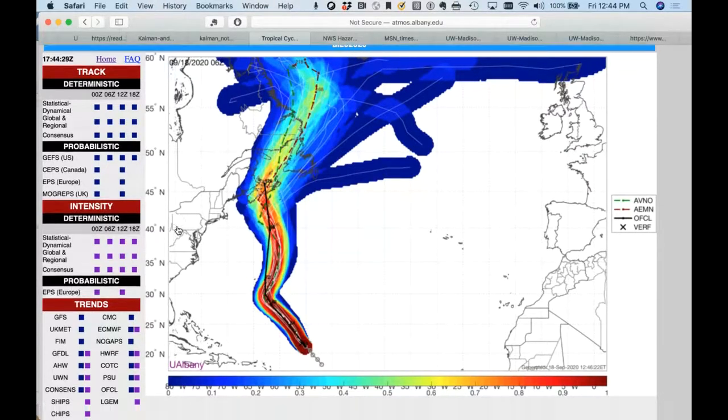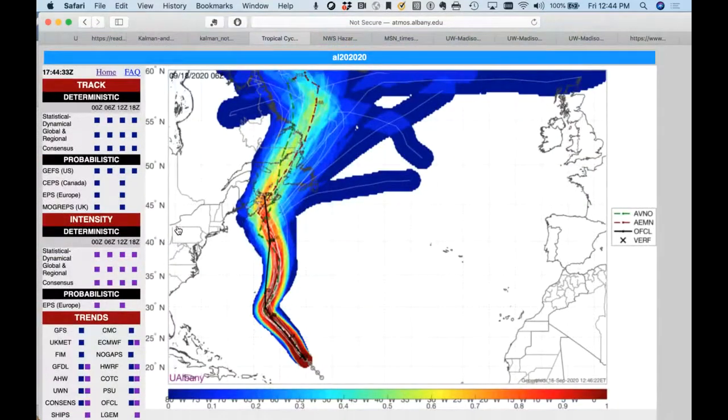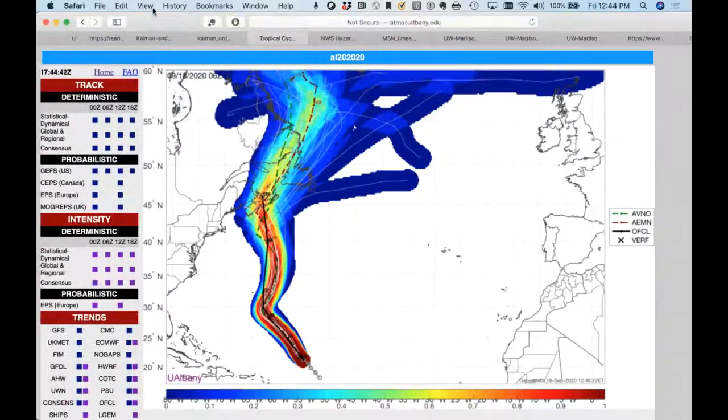It's really a great site to look at if you're interested in hurricane tracks from the dynamical forecast models, in addition to what the Hurricane Center is projecting. But obviously, for any official information, you want to look at the Hurricane Center track.